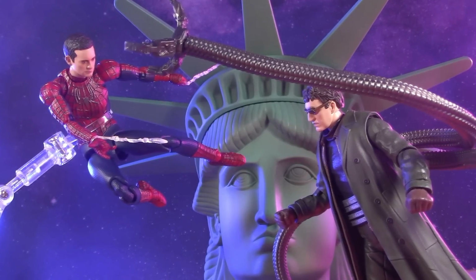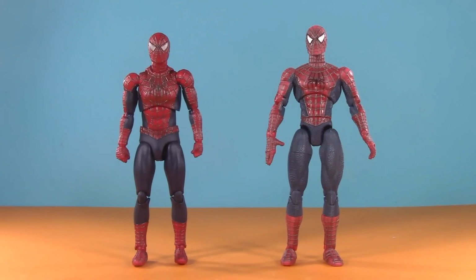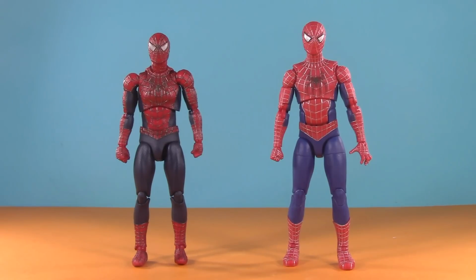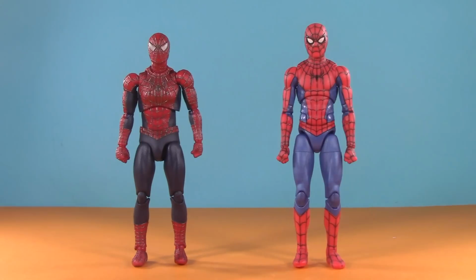As well packed as Spider-Man may be, playability is more than just accessories. It's also about how well your figure plays with others. Starting where it all began, and here we have the original Toy Biz Tobey, along with this one from Spider-Man 2. Jumping ahead, and here's Hasbro's take on a No Way Home Tobey, and then rounding out the rest of the trio is the Marvel Legends Andrew Garfield, along with Tom Holland in his integrated suit, and the final swing suit.